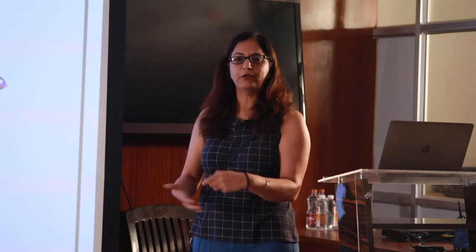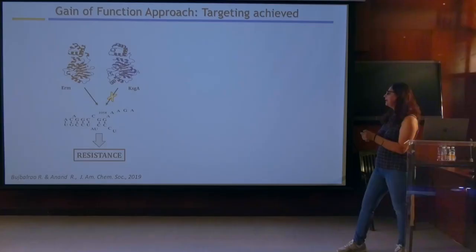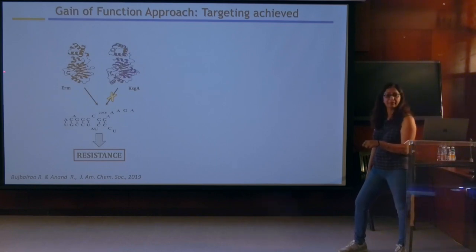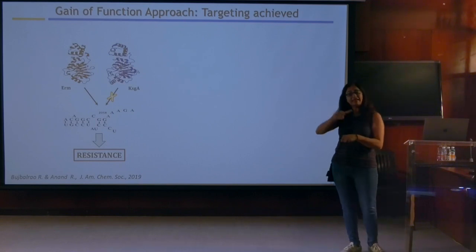determinants by doing structure, by doing phylogenetic analysis, by looking at dynamics. All this information put together, we made a lot of chimeras of the protein. That means we took the enzyme which would not methylate the site we wanted, which is this particular enzyme. And we said, can we convert this enzyme into this enzyme? Can we cut pieces of this enzyme and put it here and make it target?